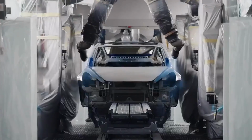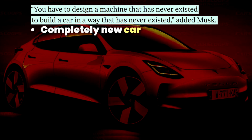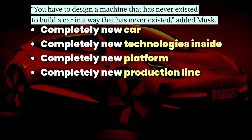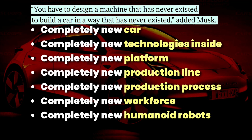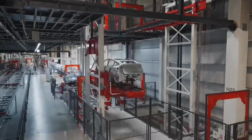We started the video saying how Model 2 is a bold bet on untested technologies. It is a completely new car, which uses completely new innovative technologies. It is built on a completely new platform and will be produced on a completely new production line. And the line isn't just new, it is built around the completely new unboxed production process. If this seems a bit risky, good thing that they tone things down a bit by hiring a completely new workforce to make the car. And to be on the safe side, this workforce consists of humanoid robots, which take completely new to a completely new level. We then saw how completely bonkers some of these new technologies are.